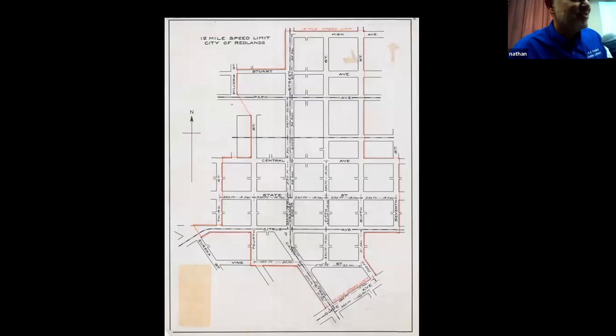The automobile comes around, right? Suddenly we have this new problem that you didn't really have with horses and buggies called speeding, because automobiles can travel very quickly. And so what this map shows is the 12 mile per hour speed limit zone for downtown Redlands. So that's what the orange reddish thing is. That's where you have the 12 mile an hour speed limit right through the center of town.